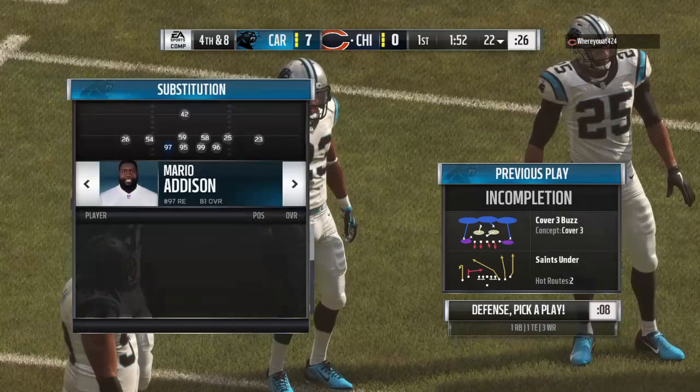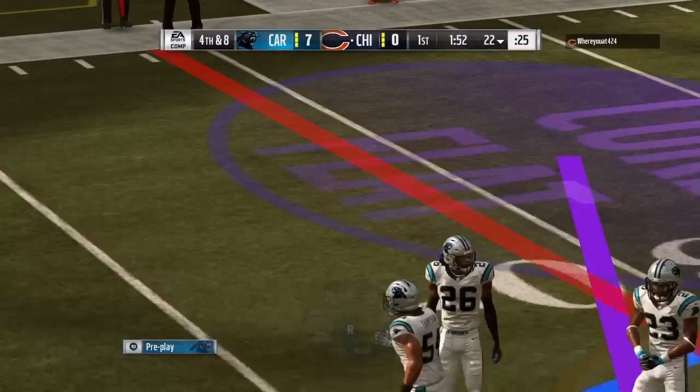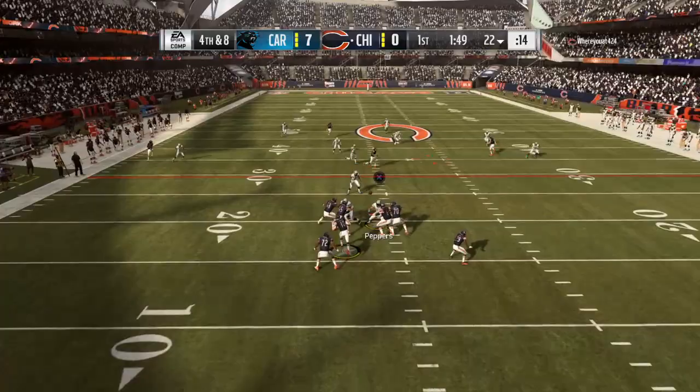And boy, down a touchdown already, but they're going to line up to go for it on their side of the field. They'll indeed go for it with Trubisky.